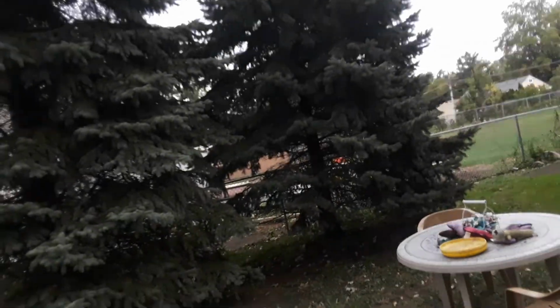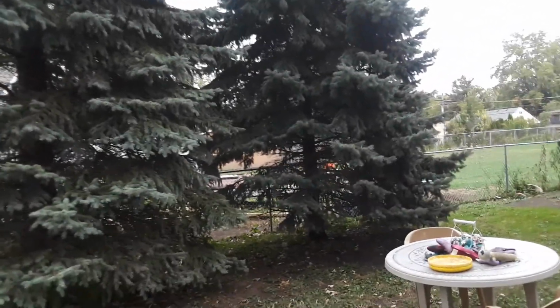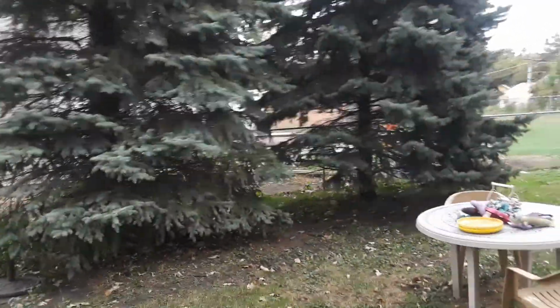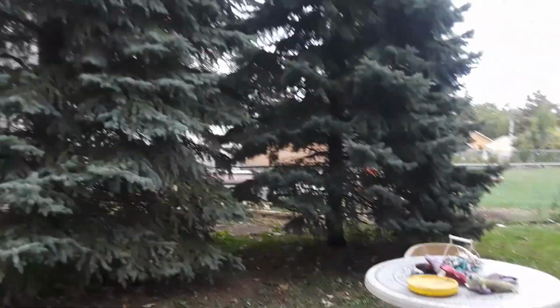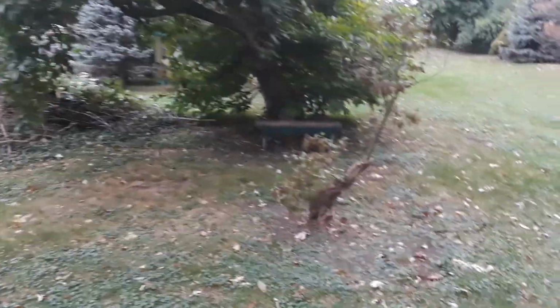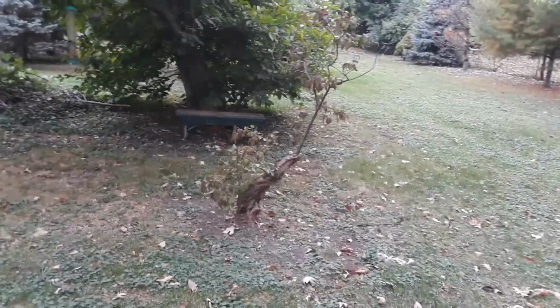This guy actually was cut from the top when it was really small. It straightened out and it grew up, and we have this to kind of block the neighbor's collection of stuff off. But this is an old lilac, which is just old and dying but hanging on, stubborn.